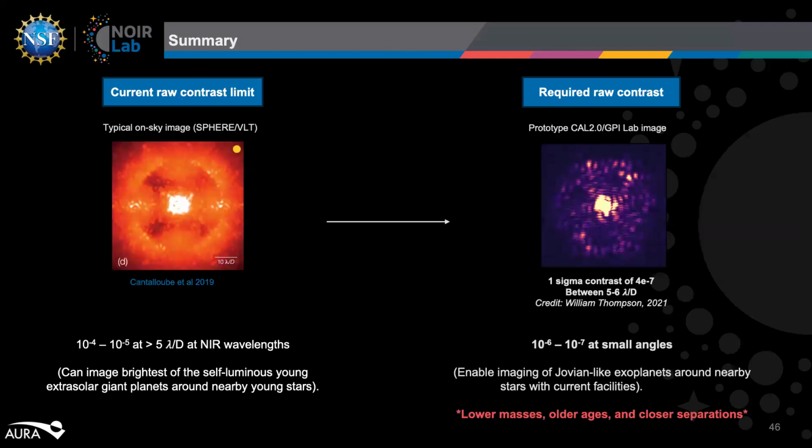So in short, to summarize quickly, with the current state-of-the-art high contrast imaging instruments, we are basically able to find giant Jovian-like exoplanets lying far away from their star, just because of the limitation of the contrast that we have. We can't dig to a deeper contrast at small angles because of all of the problems that I've discussed. And the idea is that the upgrade, so the GPI2 upgrade, and XAO is doing its upgrade, SPHERE is also going to do its upgrade, and it's going to be called SPHERE+. The idea is to suppress the speckles at small angles so that you get a contrast improvement of at least a factor of 10 at small angles, and you can reach lower mass planets at closer separations.